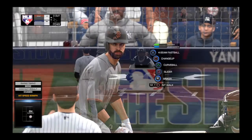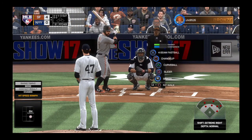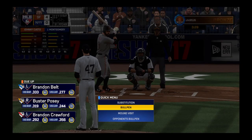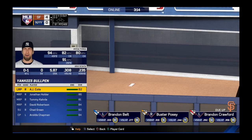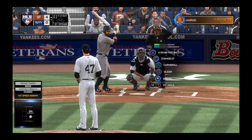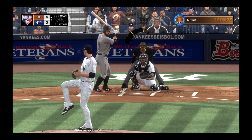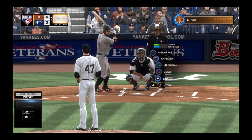Digging in once again, Brandon Belt. He'll start things out as we begin the 5th. Number 9, Brandon Belt. And some action out in the Yankee bullpen now as a right-hander starts to loosen up. First pitch of the at-bat. There's a knee-high pitch that catches the zone.